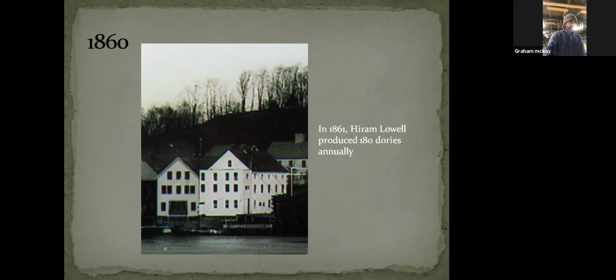In 1860, Hiram Lowell builds 180 dories a year, which is a lot of boats. The processes that needed to be in place in 1860 for that to happen, it was obviously mass production, but it all took place here. Again, you have the fabrication of the pieces of the boats, the assembly of the boats, and then the painting of the boats down there.